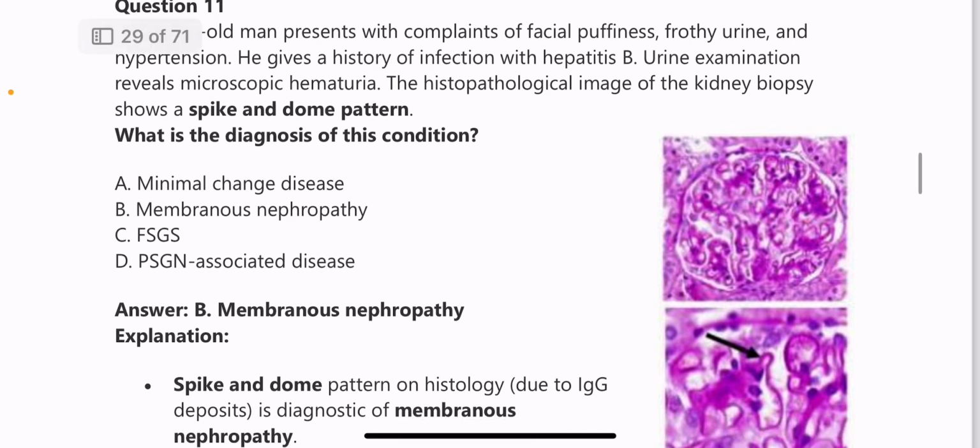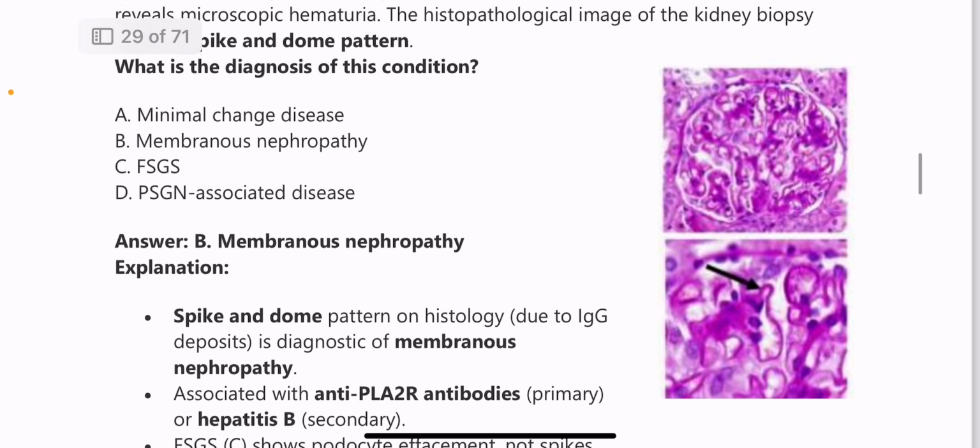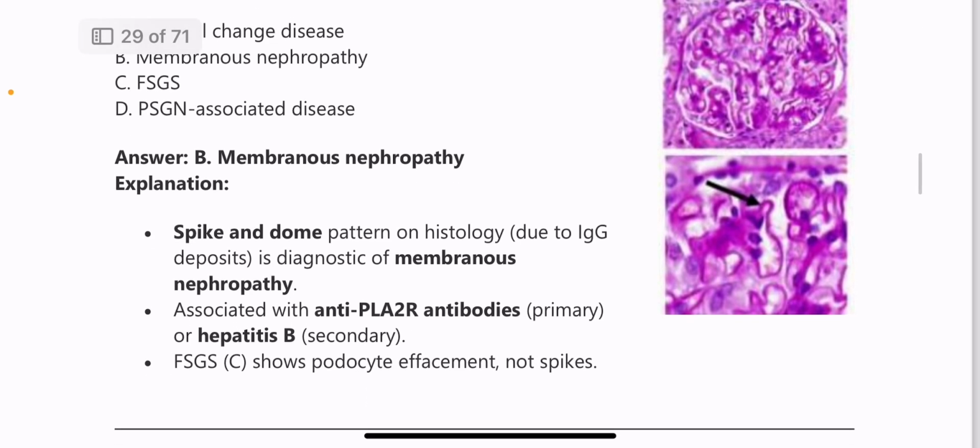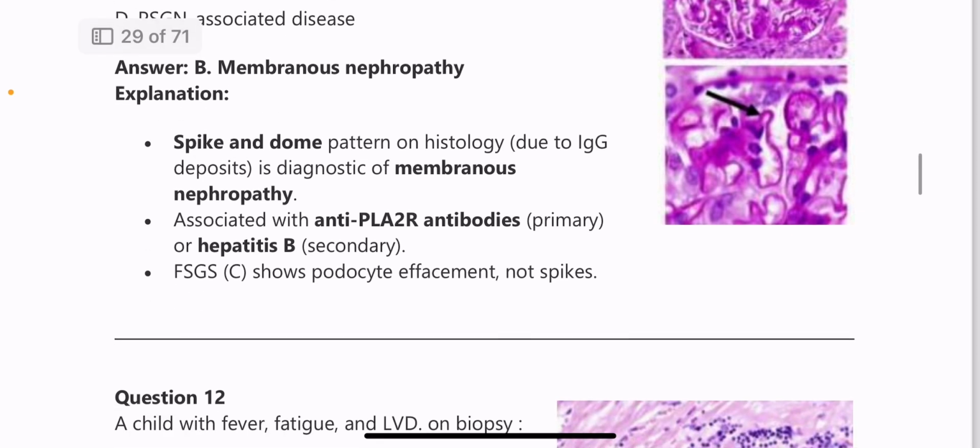So here the diagnosis is membranous nephropathy, and the spike and dome pattern is diagnostic of this one. It is associated with anti-PLA2R antibodies. Again, the related antibodies, all these are very important. And in FSGS also there will be podocyte effacement, but there are no spikes. Again, the histology image of FSGS and all other nephropathies, please go through them, very important.